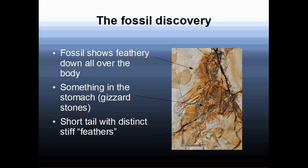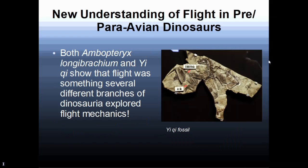This is all subject to change. So what does this mean? Well, like I said, there were several different branches of Dinosauria exploring flight mechanics, and here, this is Epidexipteryx... this is the fossil of AEGYPTICUS. As you can see, it also has that feathery look.